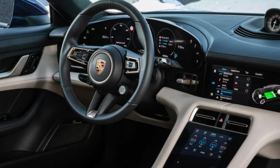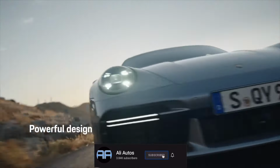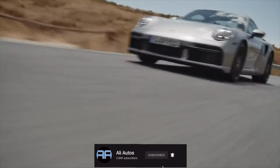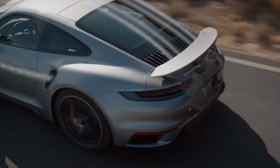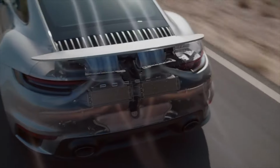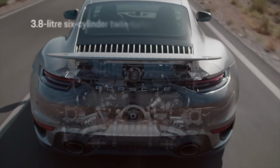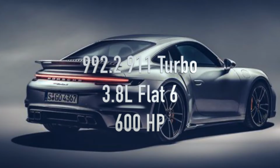And now discussing the biggest change on this vehicle, which is obviously the powertrains. So for the base models of the 992.2 version of the Porsche 911, we expect them to keep a very similar powertrain throughout all the models, just with slight increases in horsepower and overall feel of the vehicle. For example, the current 911 Turbo is powered by the twin turbocharged 3.8-liter flat 6, which makes 572 horsepower. We expect this model to be bumped up to about 600.